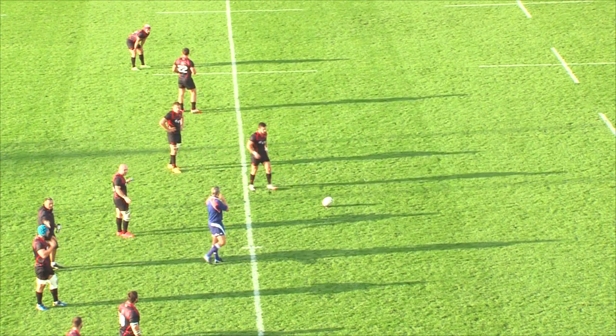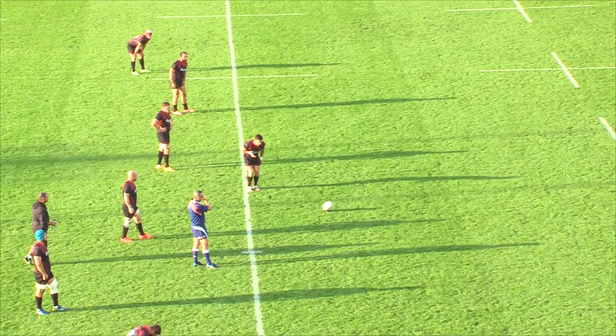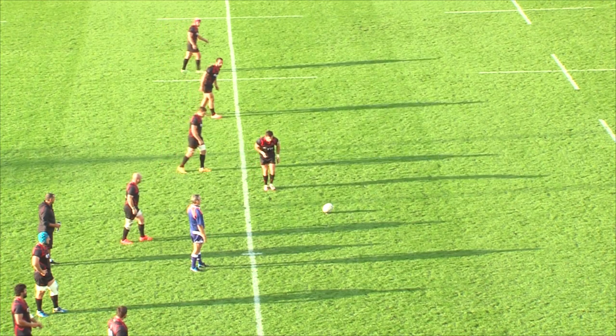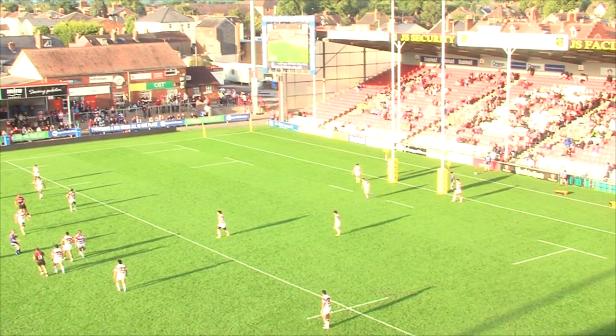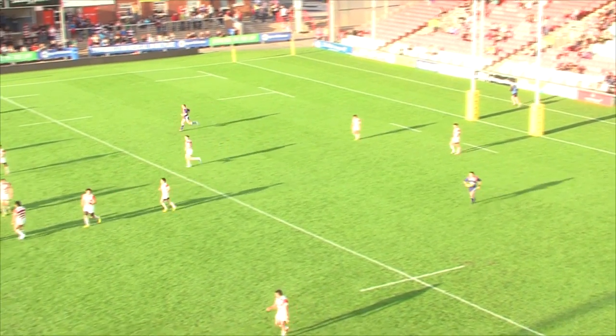This is an opportunity to see whether he's got the length and the accuracy. It must be a relatively easy one. It must be said that the Japanese players are really struggling to see because of the angle of the sun. So if it is going short, the Japanese players will probably struggle to see. Even the touch judges were struggling to see, but it has been successful. So the first points of the second half are scored with 10 minutes to go.